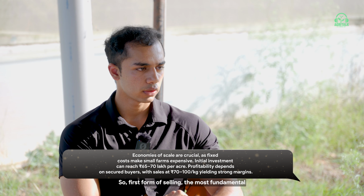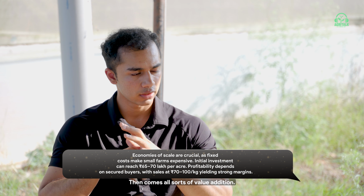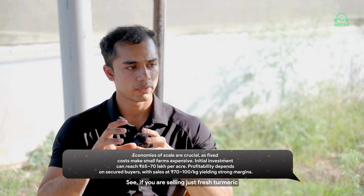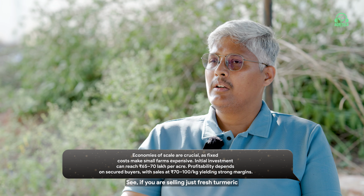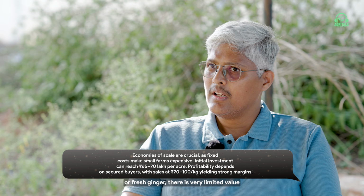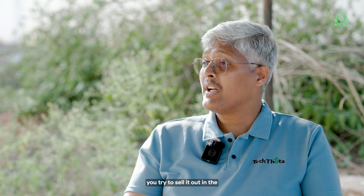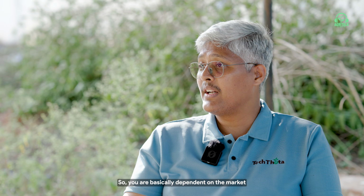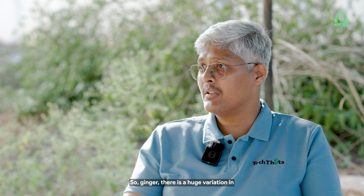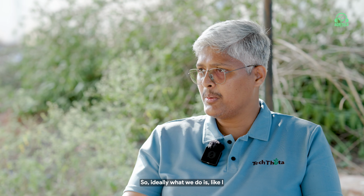The first and most fundamental form of selling is wet turmeric. Then comes dry turmeric. Then comes all sorts of value addition. What is the kind of revenues you are seeing? If you are selling just fresh turmeric or fresh ginger, there is very limited value addition or differentiation when you sell it in the market. So you're basically dependent on the market rates. For ginger, there is a huge variation in the market rates.